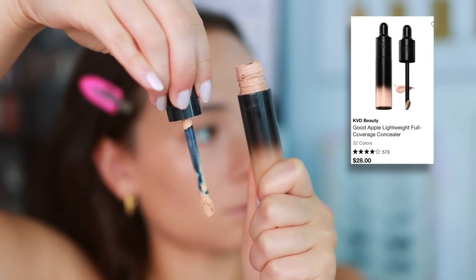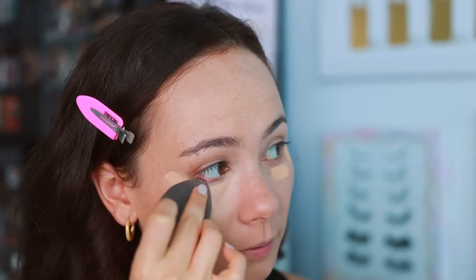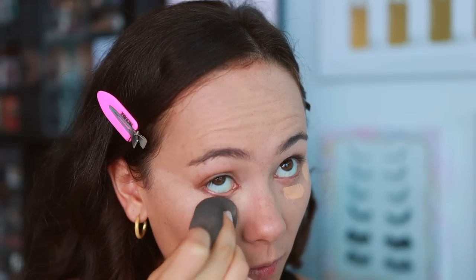So believe it or not, to try and rehydrate it, I mixed it with the KVD Good Apple Concealer, and this is another one in the worst of, but this is better than the Jaclyn. So I tried to use this to kind of fix what the Jaclyn did to add a little bit more hydration and even smooth coverage on the under eyes. My problem with this is more so the wear time. I find that over time my under eyes begin to look a little heavy and really, really creasy.